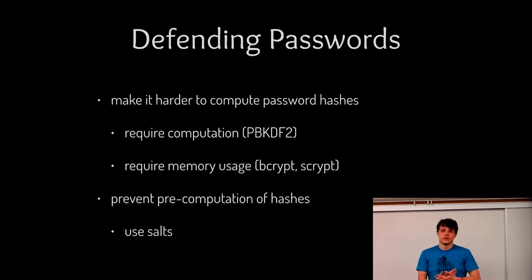So the simple way to do that is you just require more computation. That's what PBKDF does. It requires computation to compute the passwords. So if somebody is trying a million different passwords against a password hash, it will take time as opposed to no time, right? Computation time. Great. So the other thing is requiring memory usage.